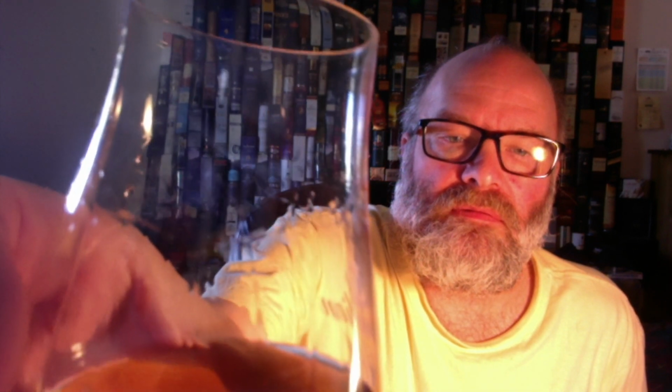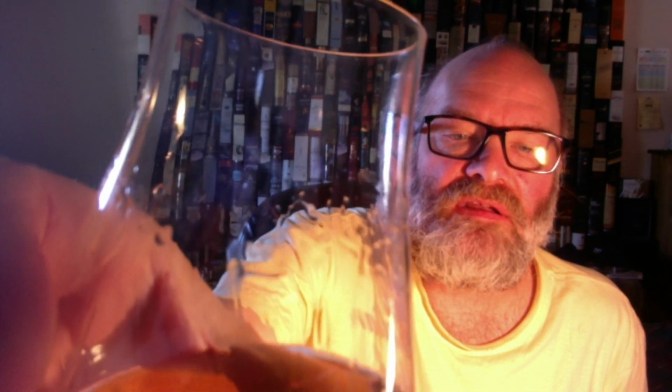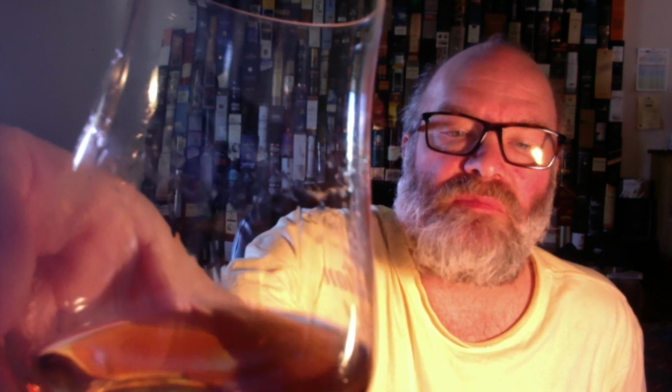We got some legs and some drops that are still sticking to the side and coming down rather slowly, so it might be somewhat viscous. Viscous for a 42%er anyway. What else do I get out of the nose? I'm going to try it with a drop of water as well. Maybe I should have a sip first before I give it a try.